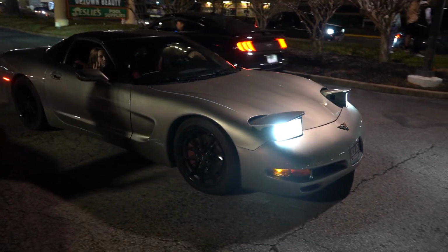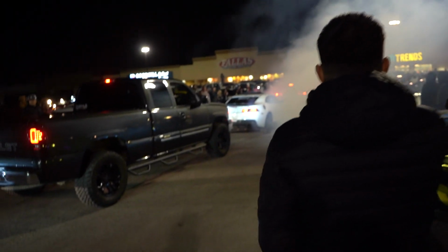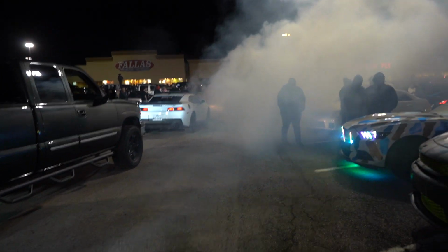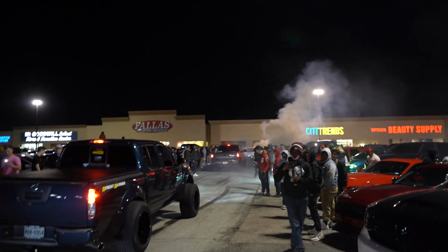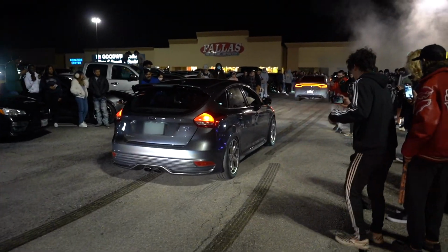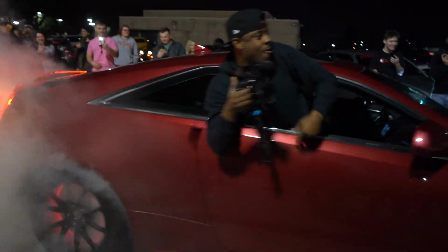Oh, this guy goes quick. Little C5 action. The Jeep's doing a burnout. There's a cop over there. Oh my God, dude. Jeez, dude. V6 Camaro does a burnout. The Jeep's going again, dude. What the hell? Yo, what's up? Yes, sir. He's doing a front wheel drive burnout. Hey, let's go. Yes, sir.